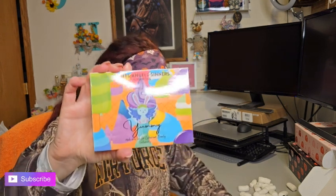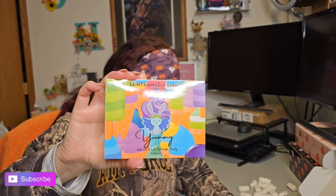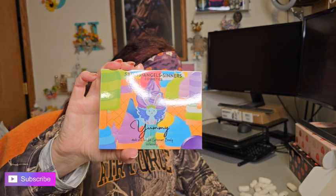And then the last thing is, and you guys, this is a very controversial palette. Saints, Angels, and Sinners Cosmetics. I believe, if I remember, honestly, I'm not going to talk about that, but $48. Saints, Angels, and Sinners, an Ice Cream Beauty Yummy palette. If this is the one everybody was talking about on social, it's cute. I mean, it's cute. It's very colorful. It's got a mirror. Oh, and there's some pretty colors. Very pretty colors.